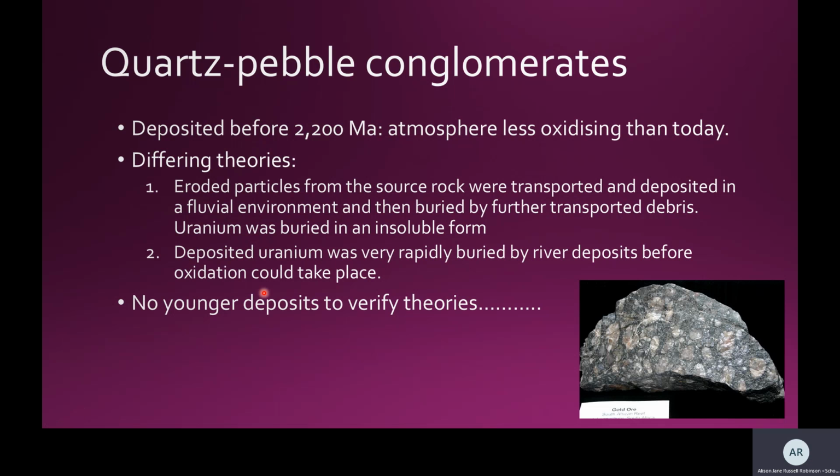geography. Another one in here is your quartz-pebble conglomerates. There's a picture of one down here. These browny things are your quartz pebbles, and it's held in a conglomerate body.